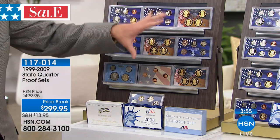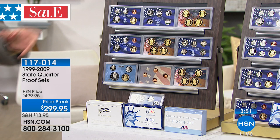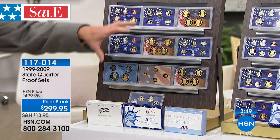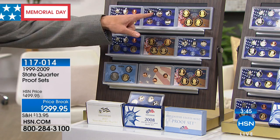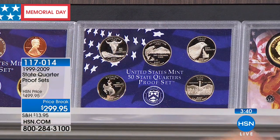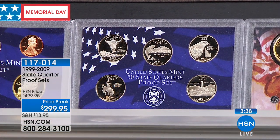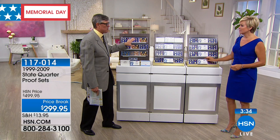You sell the sets individually, and that's the key. And so what we do is we look at these. And in all honesty, we do some of this. So if you want all of the proof state quarters, I put them in a nice red oak presentation box. Just the quarters from here, and we sell them, I think, for $449. Ooh, okay. For the quarters with a nice red oak presentation box.